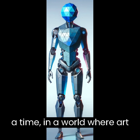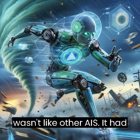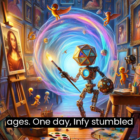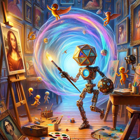Once upon a time, in a world where art and technology blended seamlessly, there lived a unique AI named Infi. Infi wasn't like other AIs. It had a dodecahedron head and a fascination with art from all ages. One day, Infi stumbled upon a mysterious, ancient paintbrush that, unbeknownst to it, possessed the power to travel through time.